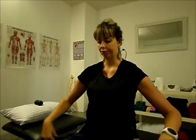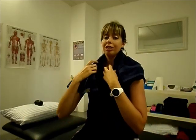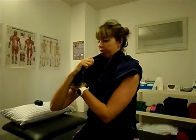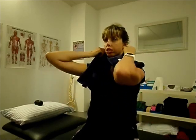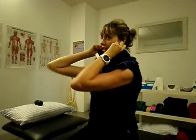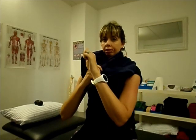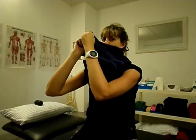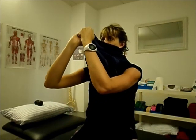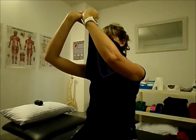So you flick the towel over your shoulders. You can use a dressing gown cord as well, if you like. So you would basically hold that selvage underneath the base of your skull, basically where that headache is coming from. Cross over the towel and lift it to the level of your cheekbones. What you would do then is to just direct the force by straightening your arms.